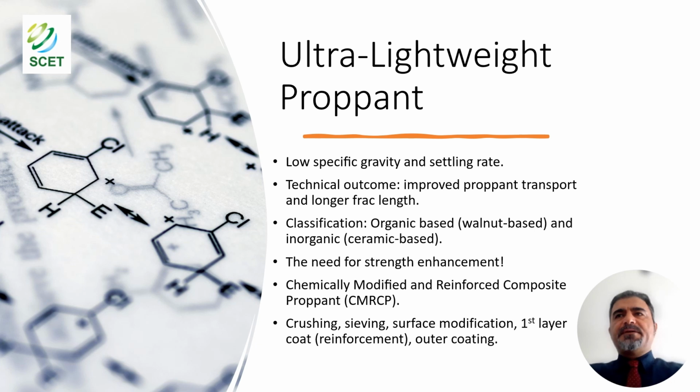In recent years, a new generation of proppant with low specific gravity and settling rate, known as ultra-lightweight proppant, has been introduced to the proppant market. Utilization of such ultra-lightweight proppant has resulted in reducing settling rate in water, providing improved proppant transport and longer effective frac lengths. Two main types of ultra-lightweight proppant exist, organic-based and inorganic-based.